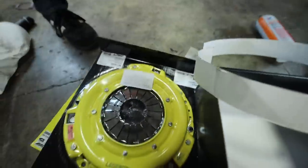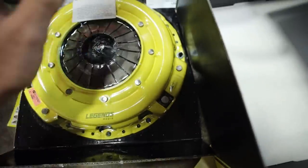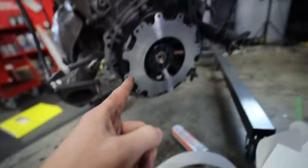this car. So we're gonna throw this guy in, and then we have, of course, the pressure plate, which also has a Legends logo on there. Super, super nice. I'm so hyped about this. All right, let's go ahead and finish this thing up.